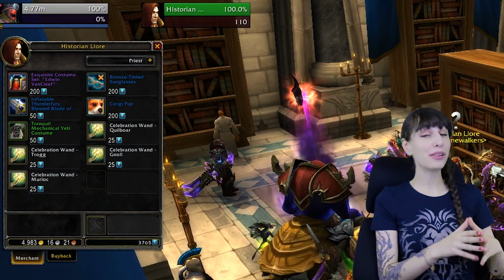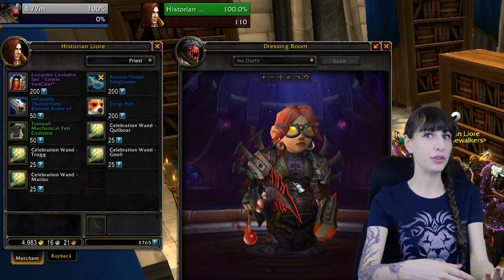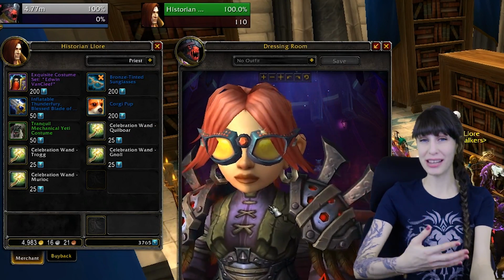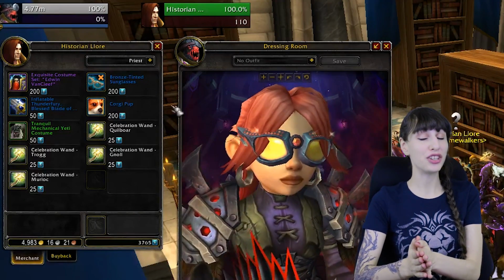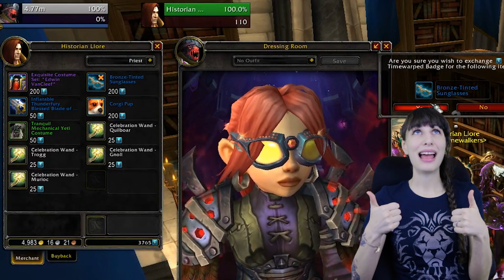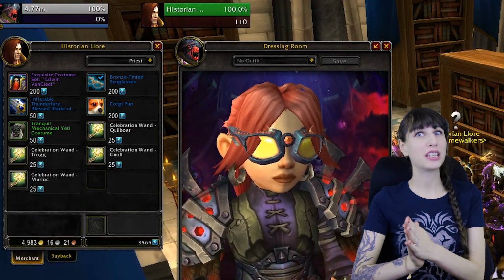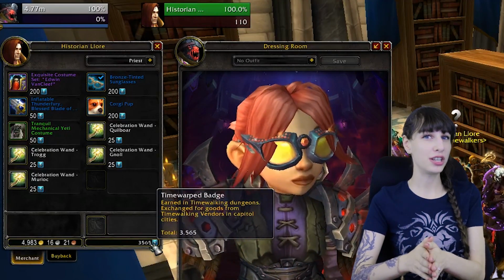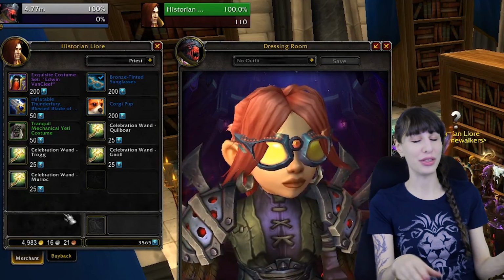As far as the loot, we have a couple of new pieces of loot this year. The one new piece of loot that's actually collectible that you're going to be able to use an unlimited amount of times throughout the year is these Bronze Tinted Sunglasses. These cost 200 Time Warp badges, which is not very many, which is great. And they are transmoggable, and they look pretty cool. I would especially love these on a mage that's kind of kitted themselves out with sort of bronzish Dragonflight type mog. I think those would be awesome.